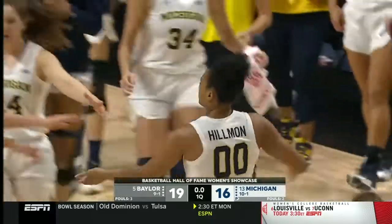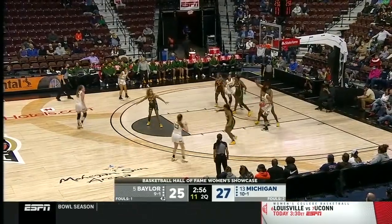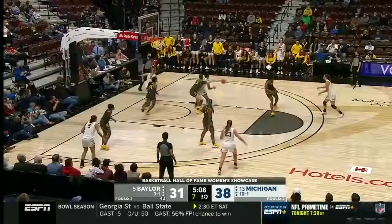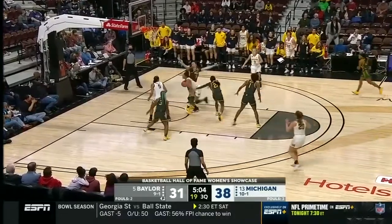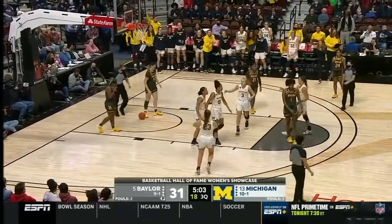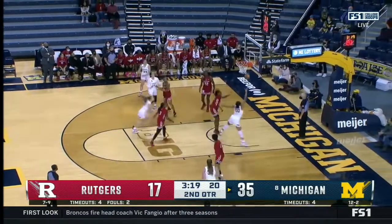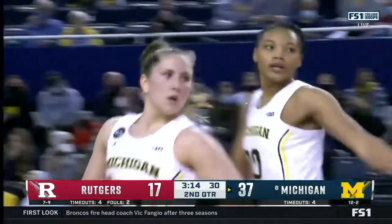Good finish for Michigan. Back outside to Brown. Hillmon. Oh, beautiful. She's done that once or twice in her career, hasn't she? Entry to Hillmon. Turns on Bickle, though. Hillmon on the glass. Michigan has cleaned up in second chance points, and they add to it. And one for Hillmon. Danielle Rausch gives it up. Now they look inside to Hillmon. Hillmon, first field goal of the game. It's a 20-point lead, Michigan.